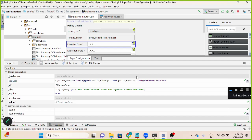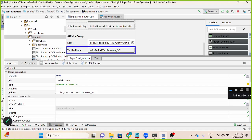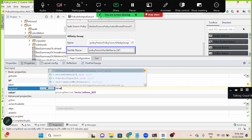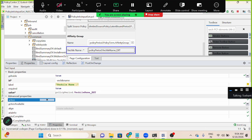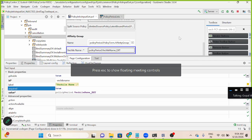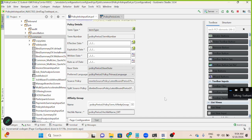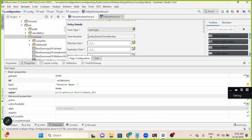And here these properties are there. We have the vehicle name here. Required means it's mandatory, you can see mandatory fields. True or false: if you give true, then this will be mandatory. In the front end you'll get the star mark and it would be the mandatory field. You can mark this as mandatory. Okay, so this is true.